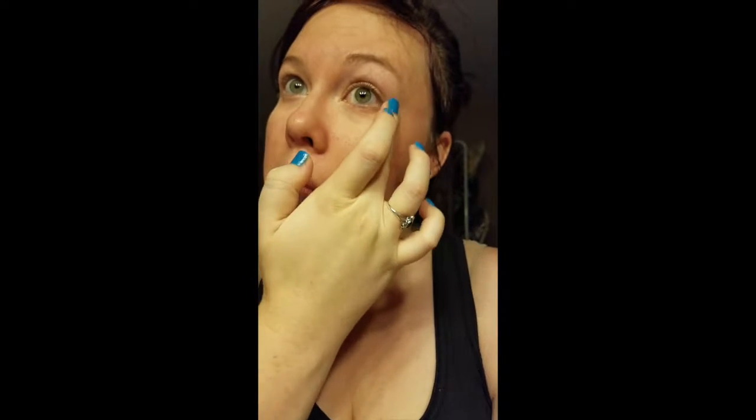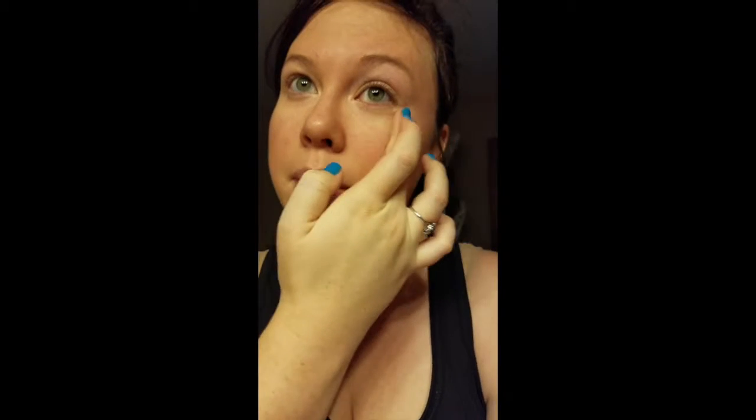And then the yellow one is also for redness, or any yellowness or anything that you might have on your eye. I use it to kind of brighten up my face, if that makes sense. So I just use my finger.